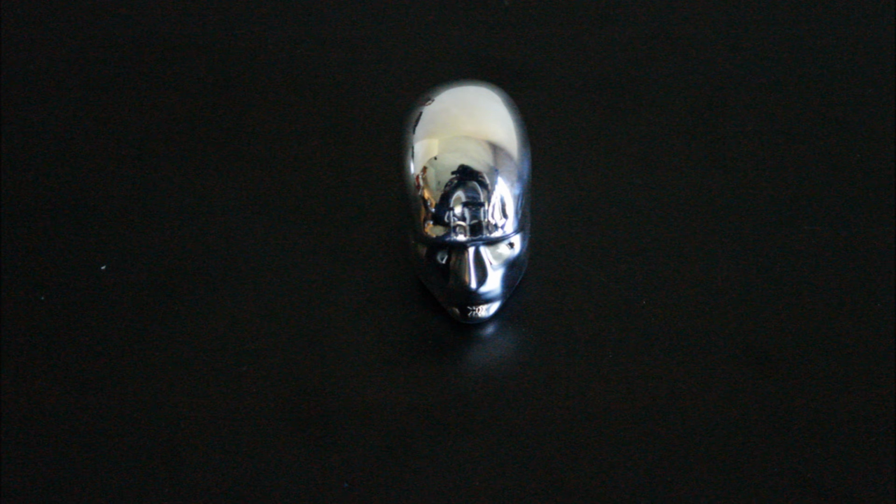Now here's the T-1000 head sculpt. It has a chrome finish to it in his liquid form. And this is not the Sideshow exclusive head. This is the one that comes with every figure.